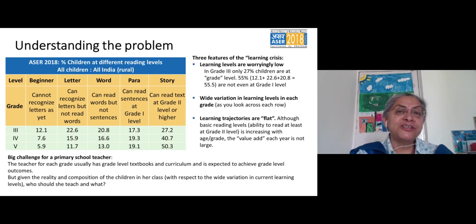But coming back to my teacher and my school, the challenge that the primary school teacher faces in India and in countries like India is, given this picture, who should she teach?